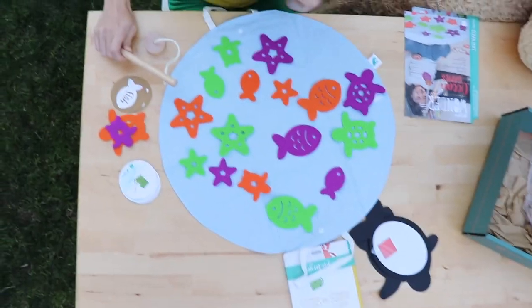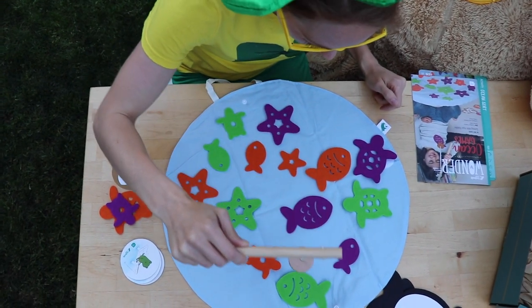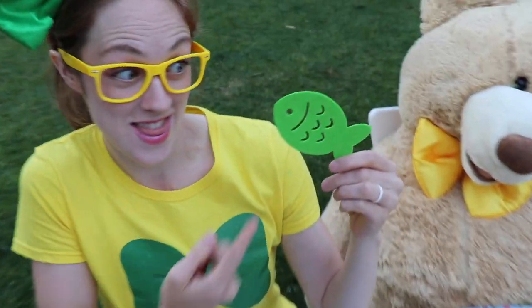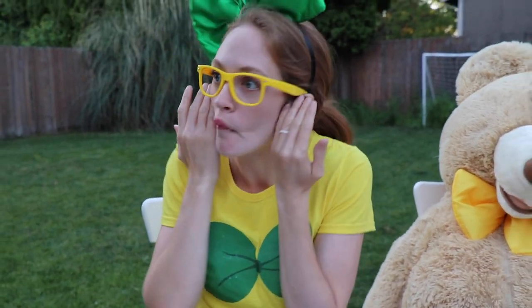Which one is a fish? Do you know what a fish looks like? Oh, we got him! What color is this? That's right, this is the color green. Here's a green mama fish. What face does a fish make? That's how I do my fishes anyway.